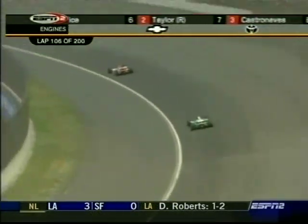I'm not sure that's probably a good thing, but Manning's got a lot of experience. He's been over in Japan many, many times. He's raced F3 in Japan in 98 and 99, and always looks forward to coming back here.